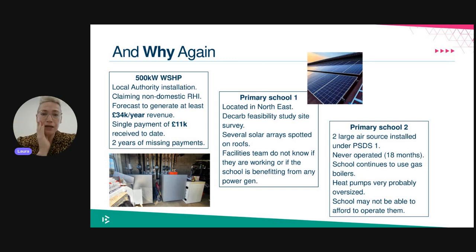So there's an example. Second example in the middle there, this is a typical one that I see quite a lot, and others on this webinar might see as well. So it's a medium-sized primary school up in the northeast. I went up there to do a feasibility study survey just maybe 2 years ago. When I was there, I spotted several solar arrays, and I thought, oh, brilliant, they've already started on the decarb journey. So speaking to the facilities team, how big are the arrays? What are they doing? Are they generating plenty of power for you? Are they offsetting your electricity bills?